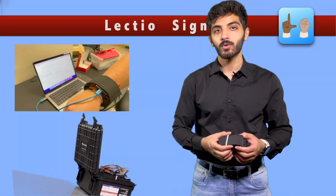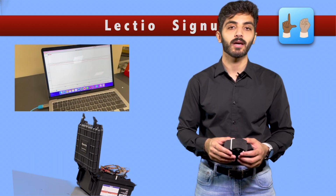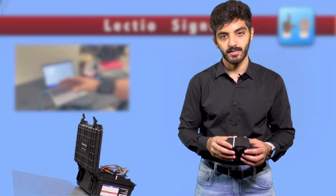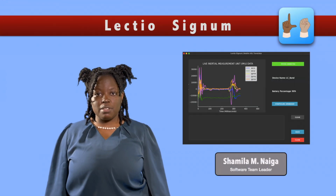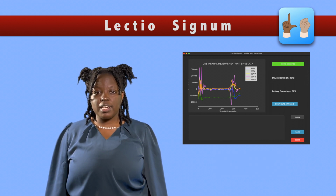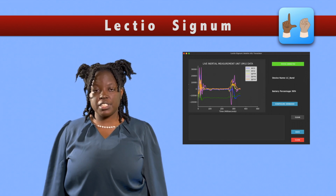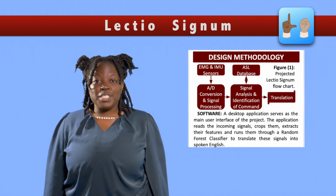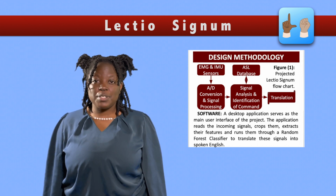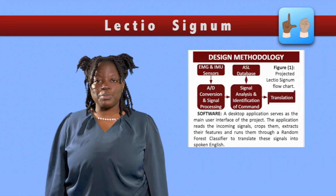The other band includes an inertial measurement unit, or IMU, that records the acceleration and angular velocity of arm movements in a 3-dimensional axis. The Lectio Signum desktop application serves as the main user interface. The application will handle receiving, cropping, and classifying ASL signals and translating them into English text and audio. The machine learning model implemented is a random forest classifier that takes statistical parameters such as standard deviation and root mean square as inputs and outputs the gesture performed.